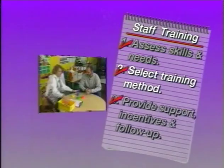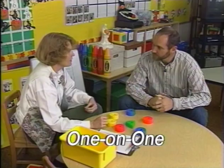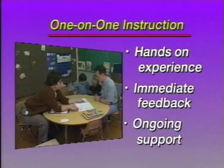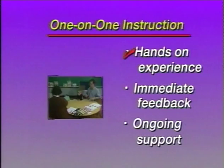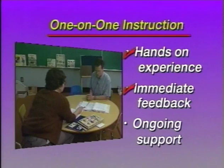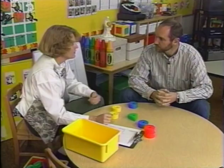A third form of staff training is one-on-one or hands-on instruction. This method enables the supervisor to use effective strategies while training a staff member in a constructive and positive environment such as a classroom. One-on-one is especially useful when training new staff. In this setting, the supervisor uses best practices such as hands-on experience, immediate feedback, and ongoing support to teach staff new skills or concepts. One-on-one training also allows staff to ask questions when they are unsure how to proceed.